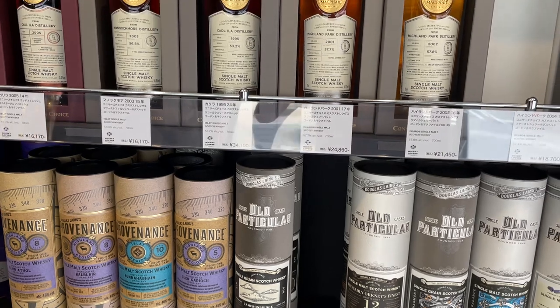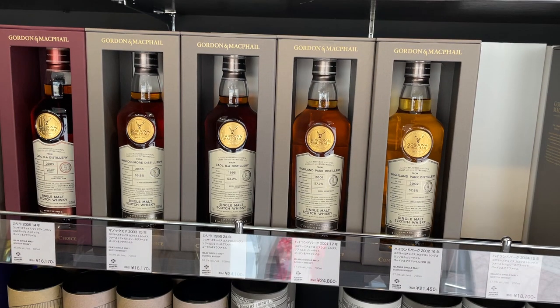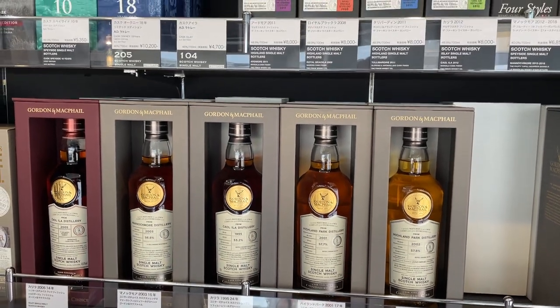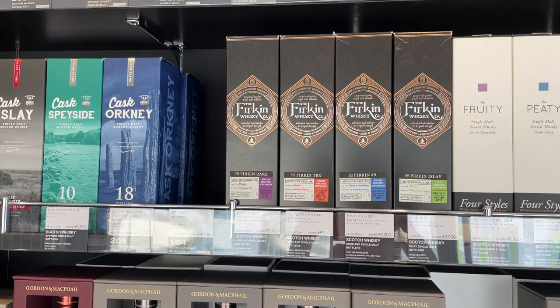Okay. These are sort of the fancy Gordon MacPhail, aren't they? What do we have in there? Caol Ila, Mannochmore. There's another Highland Park, a couple of Highland Parks. How old are those? 16 and 17. Ooh, okay, getting a little pricey now. Above 200, 250-ish. What's that? The Firkin whiskey. I've heard the name, but I don't know much about it. $80 bottles.